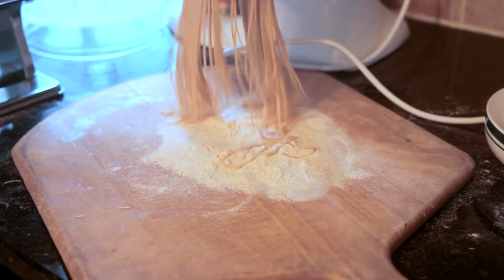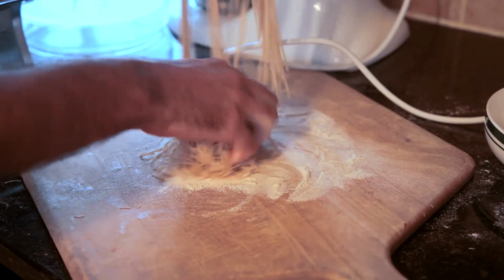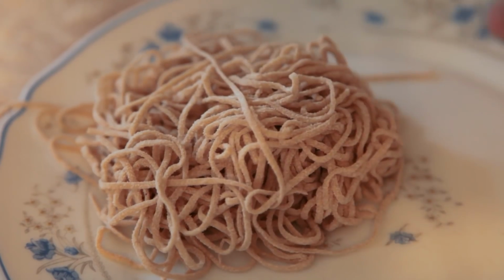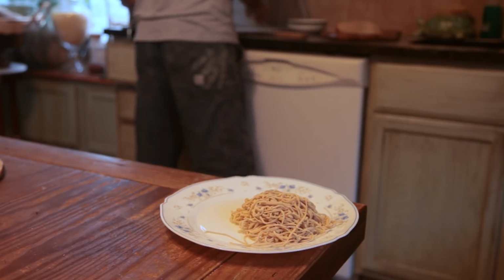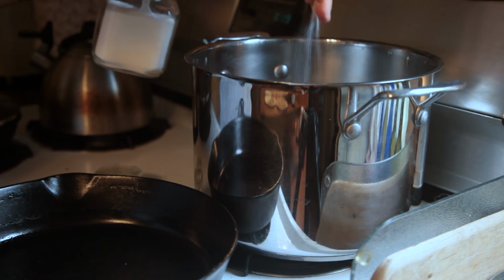I dusted the cut spaghetti with flour immediately after cutting them to prevent them from sticking. This is an important step. Otherwise, all your noodles will stick together, creating a dense mat. Another way of dealing with this is to dry the noodles by hanging them in skewers as you process them. I put salted water to boil and went about creating the sauce and vegetable garnish to finish the dish.